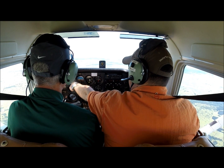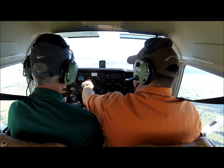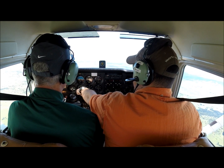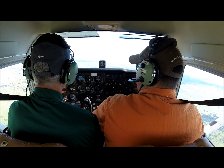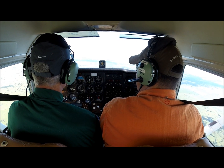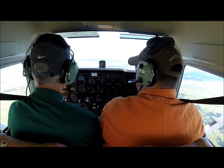Back to the scan, 100 knots, level, on altitude, trending 0. Just a little bit off of heading. I'm going to fix that with a small half coordinate or half standard rate turn to the left. There's my heading. Everybody's happy.